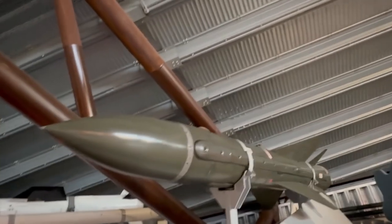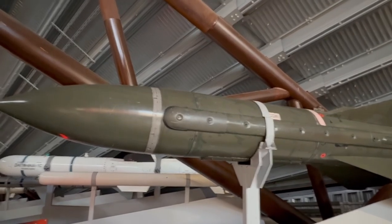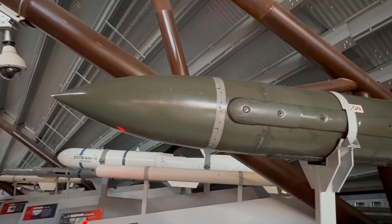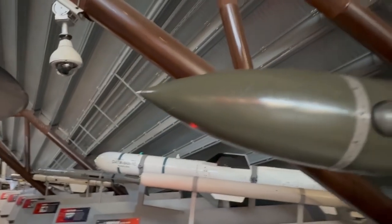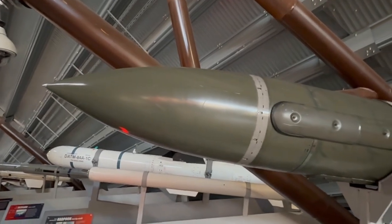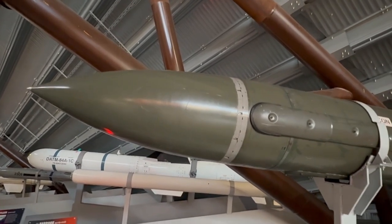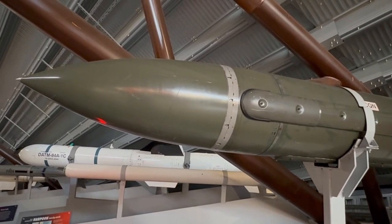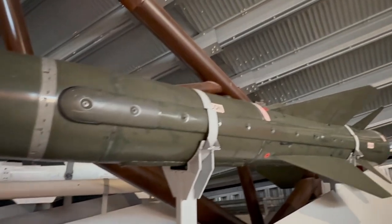And then we have this one, guys. That one, the green one. This one is the Martel air-to-surface missile, in service from 1965 and up to this day, from 1985. That's when this was put into service, the Martel air-to-surface anti-radiation tactical missile. This missile is still in use today.